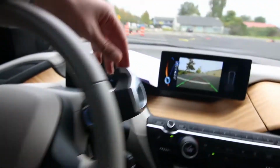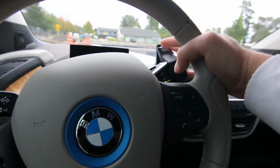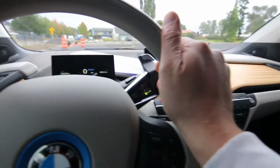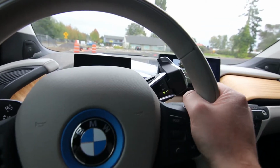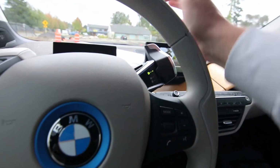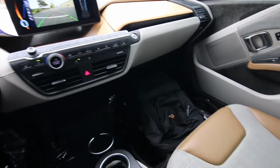Really nice gear selector. It's pretty easy to use. It's just kind of nice because it's naturally in a spot where you can touch it with your fingers when your hands are on the wheel. So you have reverse, neutral, and drive, then park, and then your start button's right there. Pretty easy car to get in and drive.